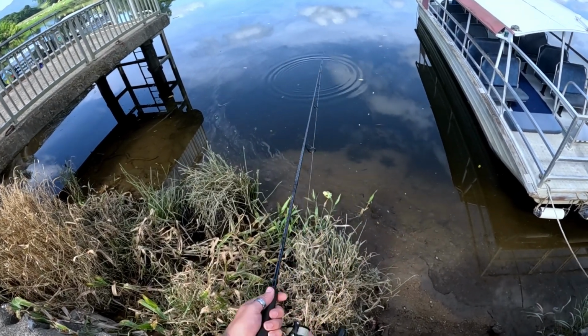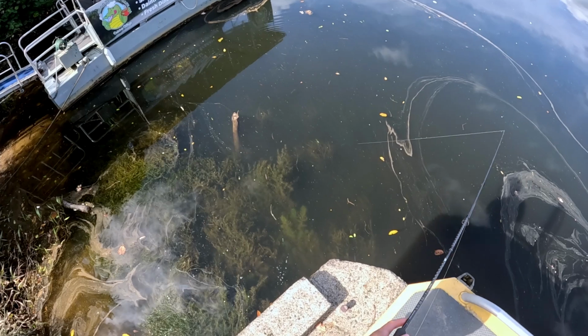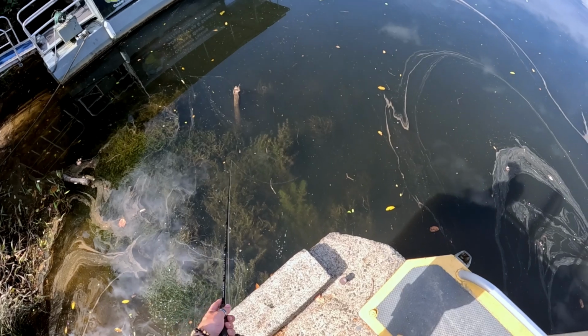I'm just going to let that lure sink there now a bit. I'm not sure how deep that is. And I even tried a bit of jigging amongst the structure from the old pontoon. But I found absolutely nothing. That'll teach me for fumbling around when I get a fish attack next time. You snooze, you lose, as they say.